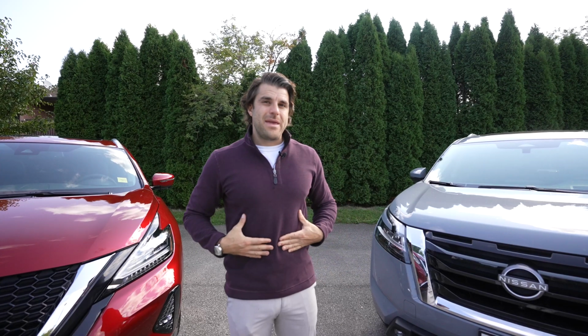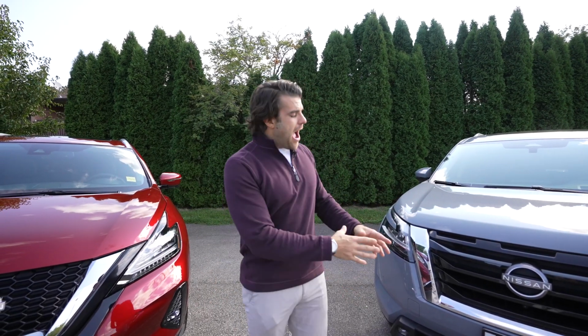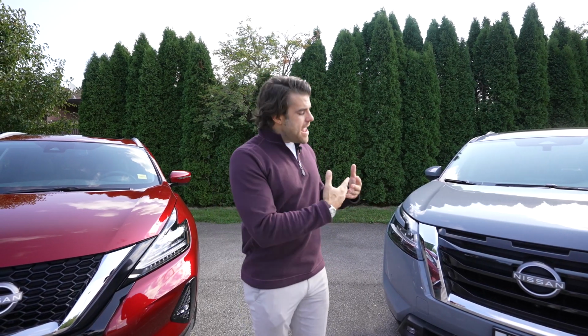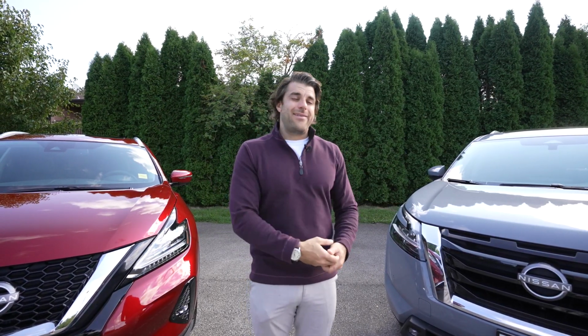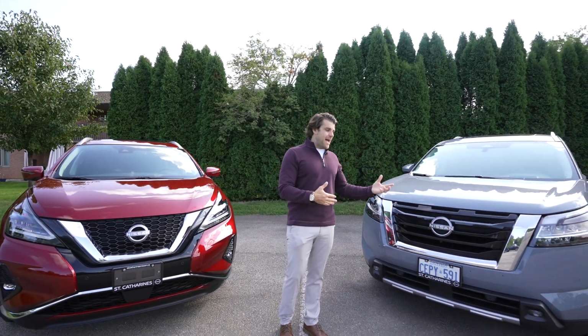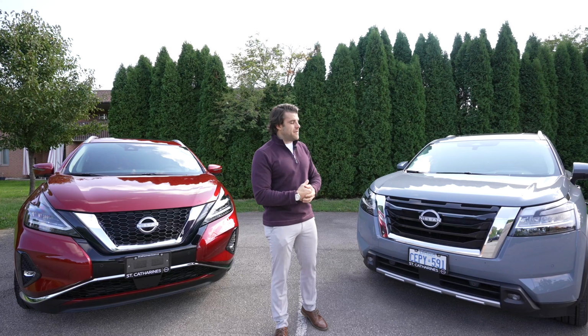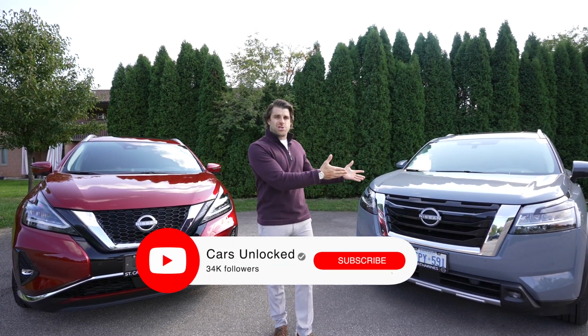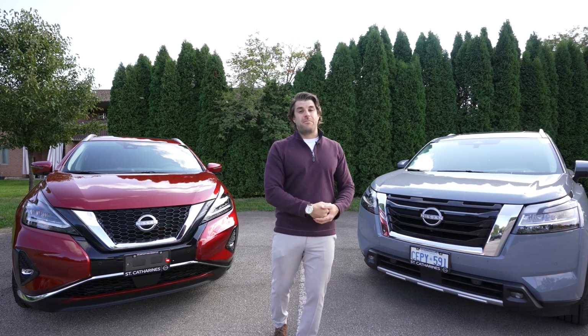Now, if it was me deciding between the two, I would go and spend the extra money for the Pathfinder. I do like the modern, more rugged styling. You have the extra seats in the back, you have more towing, and that Pro Pilot Assist is just one feature that I really can't do without. So my recommendation is the Pathfinder, but I want to hear from you.